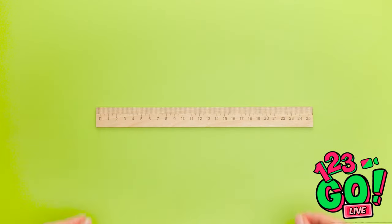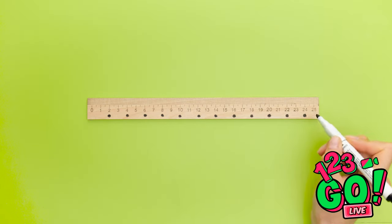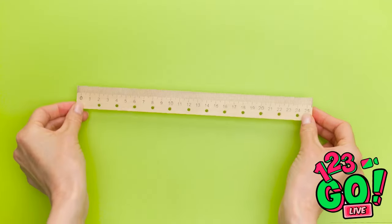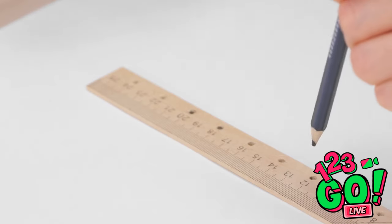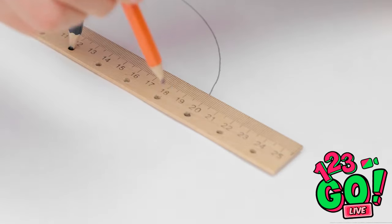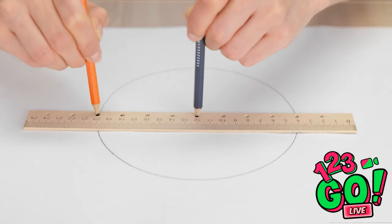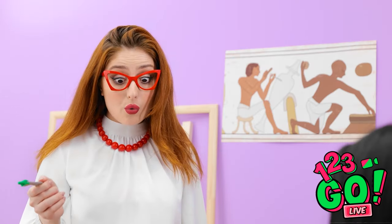Let me mark every 2 inches on this ruler. All the way down to the end. Great. So now I want to punch a little hole through each of those dots. Perfect. We're ready to give this a try. I'll set the ruler down and then put a pencil in the middle hole. And it's time to twist it. I'll just skip over my arm right here and finish the drawing. Done! It totally worked! Oh my goodness, you did draw a perfect circle!